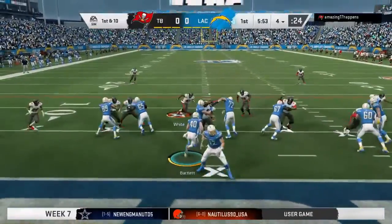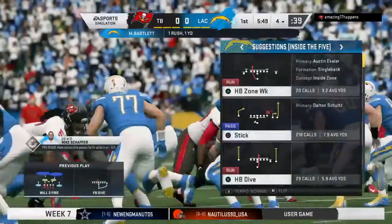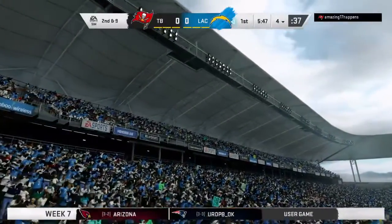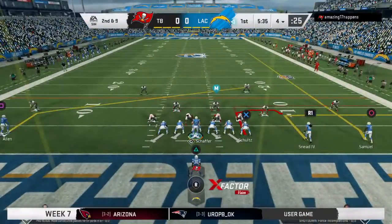Now a first carry for their fullback. And he's going to be taken down shy of the 5-yard line. Tackle made that time by Vita Vea. Well, big man with ball met bigger man on the other side of the line. A really nice play for the defense.